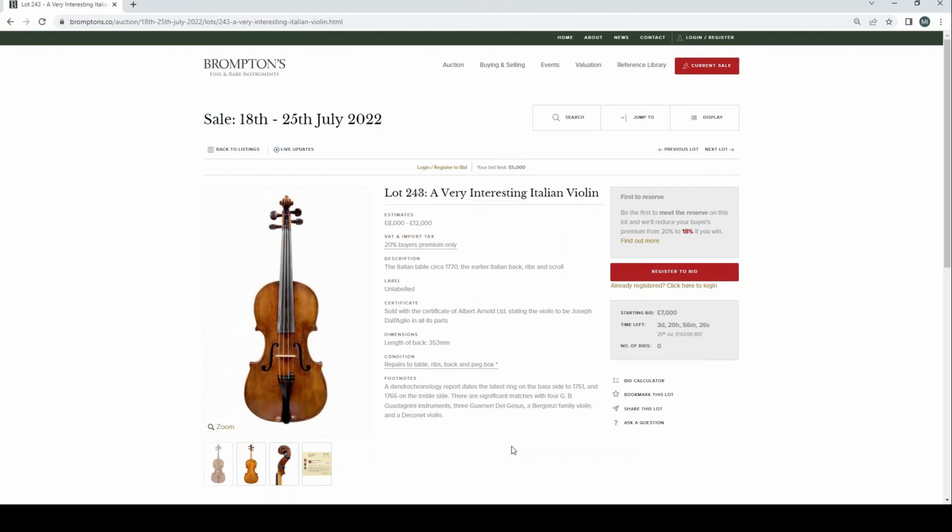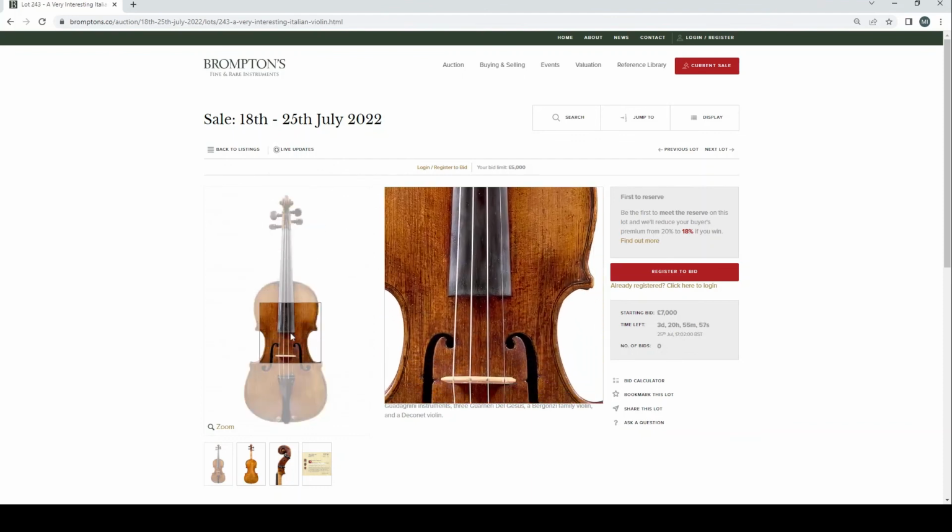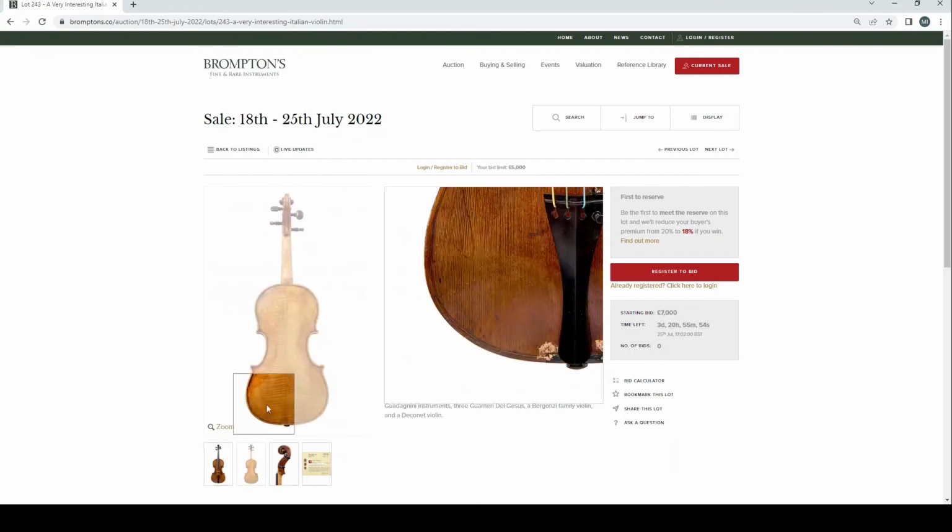A very interesting Italian violin, estimates 8 to 12,000, starting bids of 7, no bids so far. The Italian table, circa 1770, the early Italian back, ribs and scroll, unlabelled, sold with a certificate of Albert Arnold Limited, stating the violin to be by Joseph Dall'Aglio in all its parts, length back 353. Dendro report says 1751 and 1766, Guarneri del Gesù, etc., etc., all of those kind of fun names that you want to see, so that's kind of interesting.